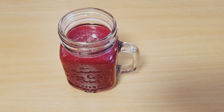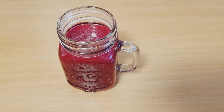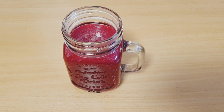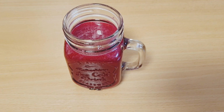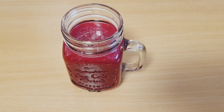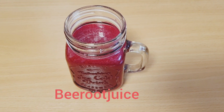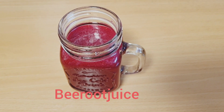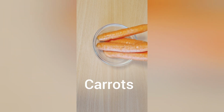In today's episode of Cooking with Shella Masson, we are going to be making an amazing drink. This drink is so yummy and it has many health benefits. So if you're interested in seeing how I came about this sweet drink, then please stay tuned and keep watching. Without taking much of your time, let's get started. The following are the ingredients needed for this amazing drink.